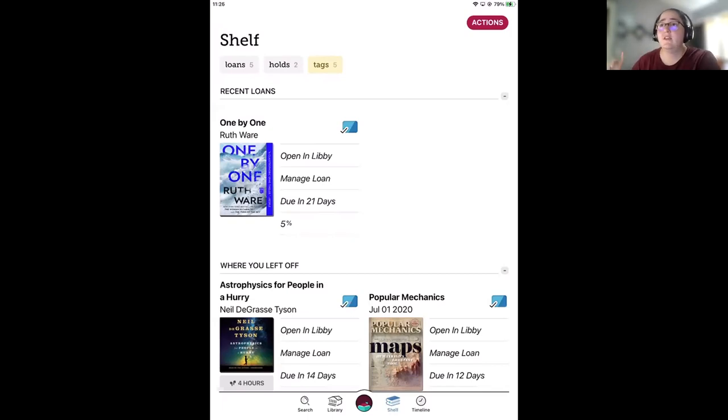You will see all of the same titles between the two apps. So you're not going to see a different collection in OverDrive than you see in Libby. You'll see all of the same books. It's just different experiences while using the app.